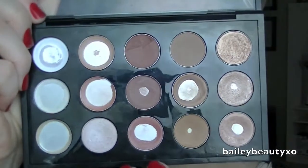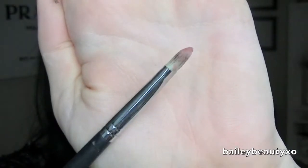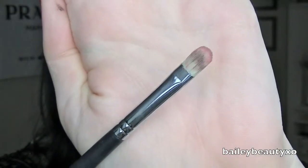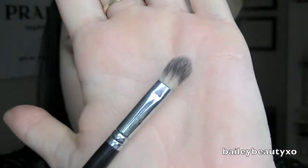This next shade is called Girly, and I'm taking that on a flat shader brush. And I patted that all over my eyelid. With a fluffy brush, I then blended that out.